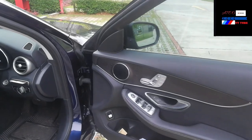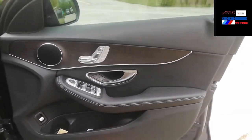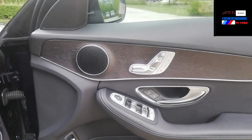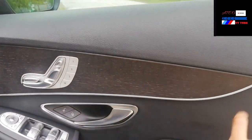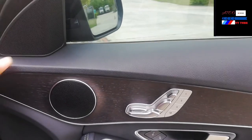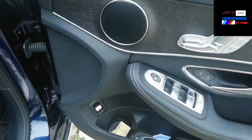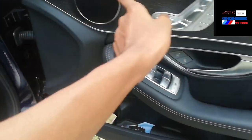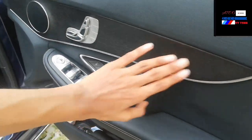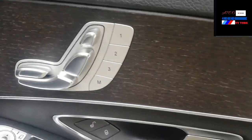Yeah, we are in the interior. Okay, first of all, look at the door cuts. The door cut is using this wood trim and these high quality plastics. This is soft touch PU plastic with this tweeter here. So, speakers, this is not the Burmester sound system, but still sounds really good. Look at this wood trim, the veneer. It looks so straight, but it's not fake, it's original. If you notice the lines, they're not straight, so that means it's original.